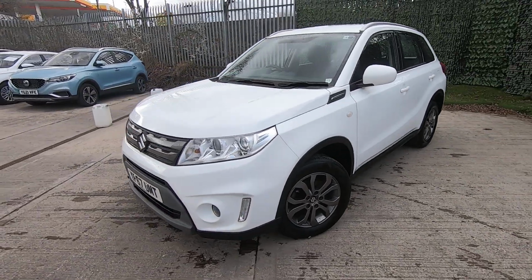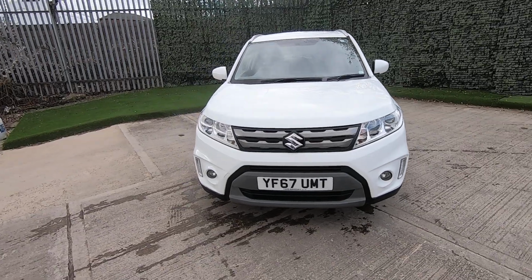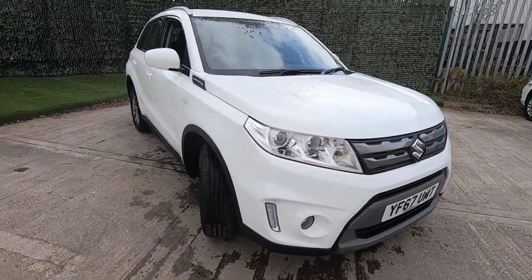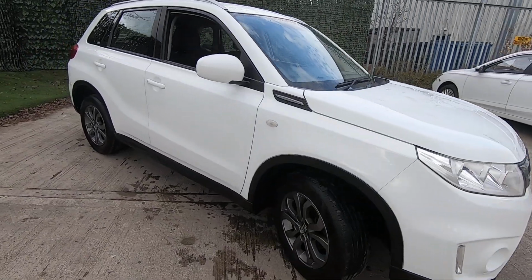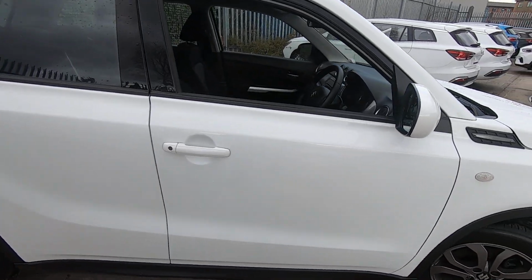Before you take delivery of the car, it will come with a 12-month MOT. It will come serviced, all done by our factory trained technicians, of which I'll mention a bit later on, so please keep listening. So let's show you inside the car.